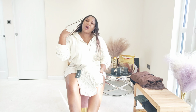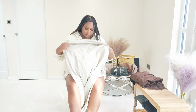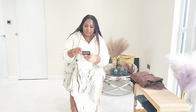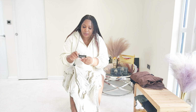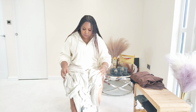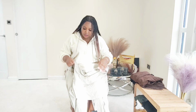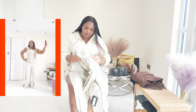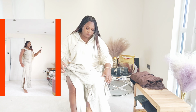I've specifically chosen colors that you can actually wear throughout the year. So this is a stone color. It is a jumpsuit. Let me see what it is called: plus stone linen look wrap detail wide leg jumpsuit. So it is a jumpsuit. I know that some people don't like to have the jumpsuit too close. This is one way of doing it.